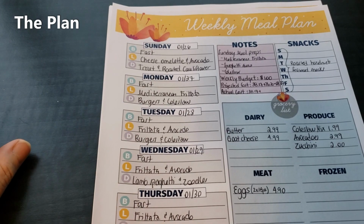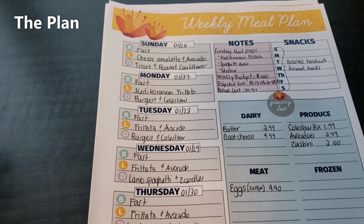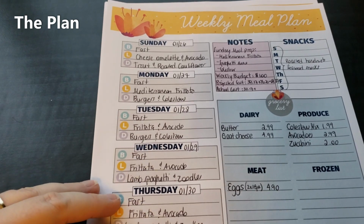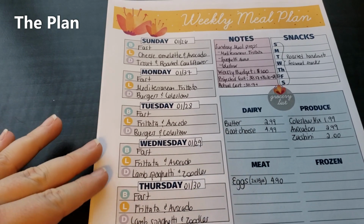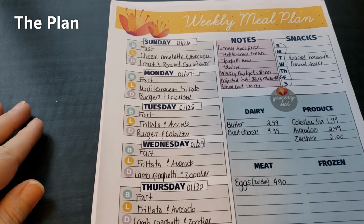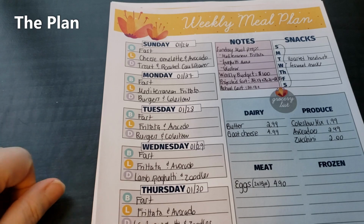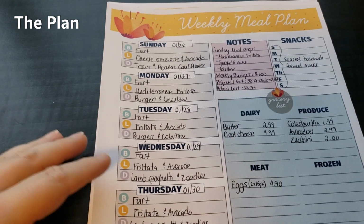On Monday, I'm going to be making hamburgers from our new TruLocal box. So these are grass-fed beef. I'm really excited to be able to try these out, and we'll have that with coleslaw. I am going to be prepping on Sunday. So you're watching this on Tuesday, but on Sunday I will have meal prepped some things, one of them being a Mediterranean frittata. So that's basically going to be my first meal of the day for the week.